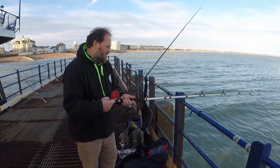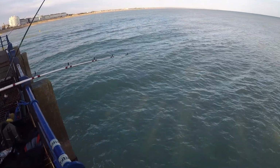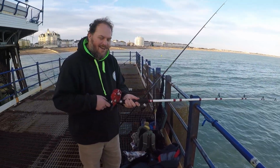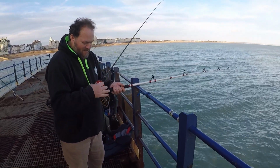Right, Cliff's having a couple of bites on this little rod, he's just popped it over the edge. Will it be a fish? What do you reckon, mate? What's the verdict? I reckon there might be two. Yeah, oh really? No, just one. Let's have a look then. Let's see what we've got.